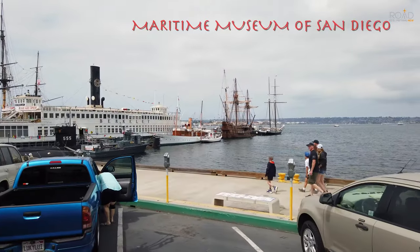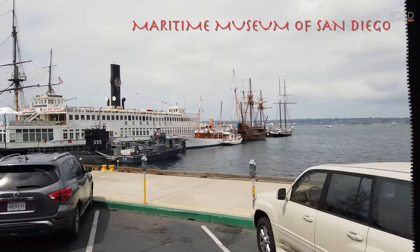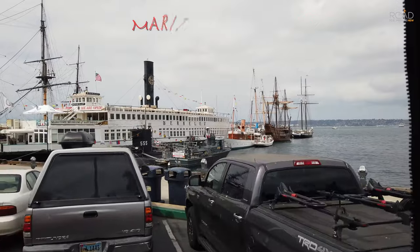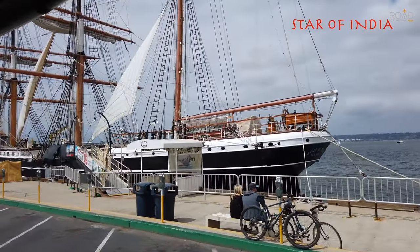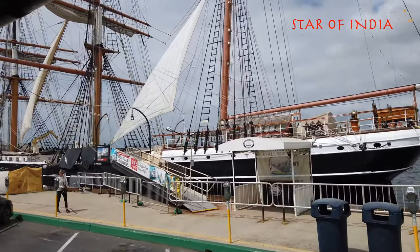The first stop on the tour is in front of the Maritime Museum of San Diego and the Star of India ship. We decided to get off here and walk along the port to capture the fine views of the San Diego Bay and enjoy the fresh air on this lovely day.